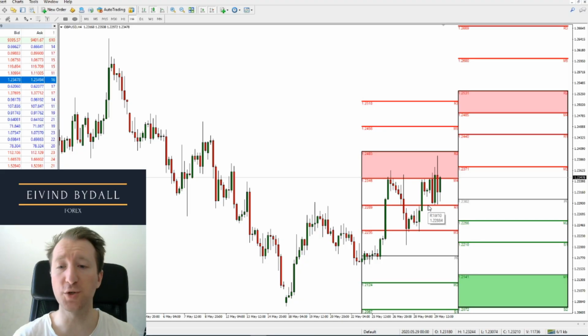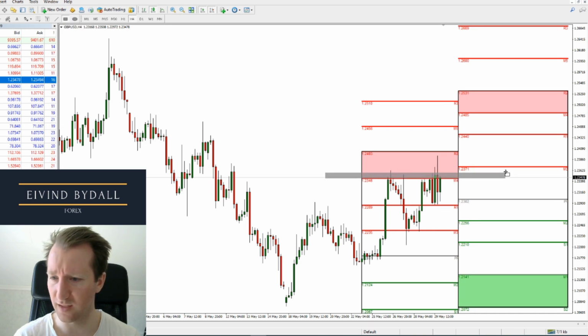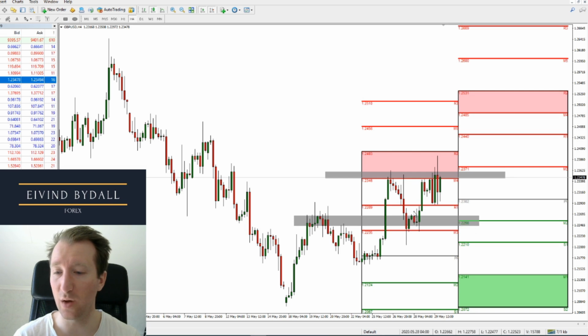So for British pound dollar, I have a different view. It's kind of difficult here because it seems to not have broken this resistance here. It's still holding it, but is it bearish or is it bullish? I would say as long as this holds above this previous higher low, it is still, in my eyes, bullish. Until it breaks out, and it failed miserably here, well, it's a take profit zone.